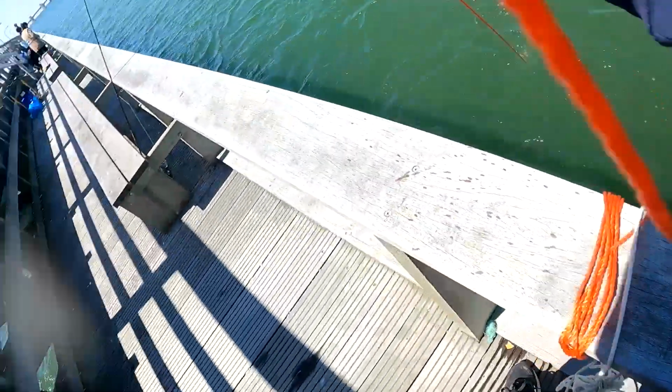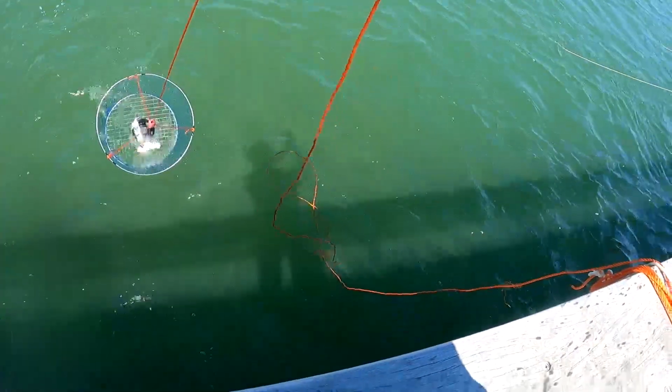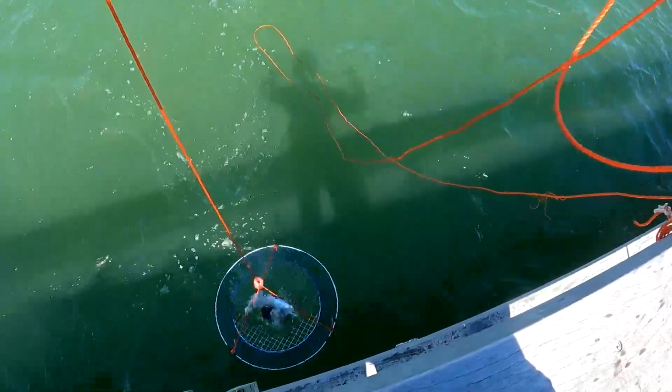Oh, now this is heavy. Oh, I see some. I see one. Wait, what? I know I saw one in there. Never mind. Alright, big crab. Let's go. Big crab. Oh, there we go. Oh, spider crab. Damn it.